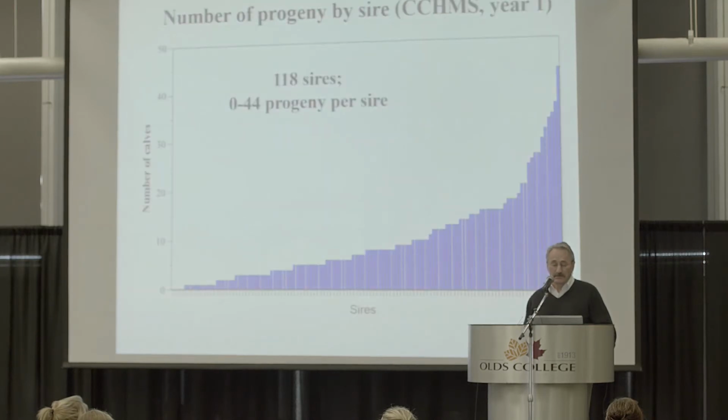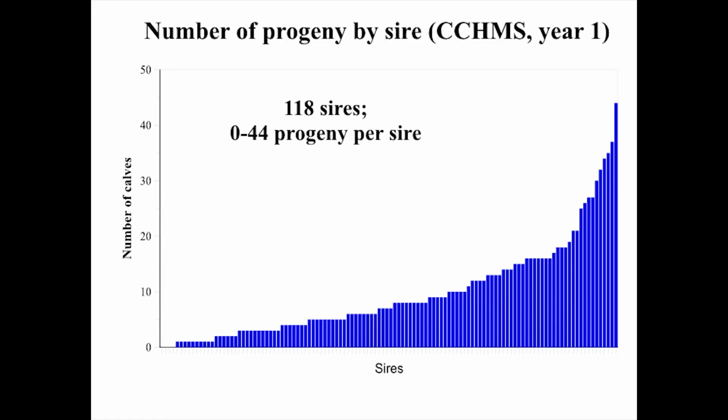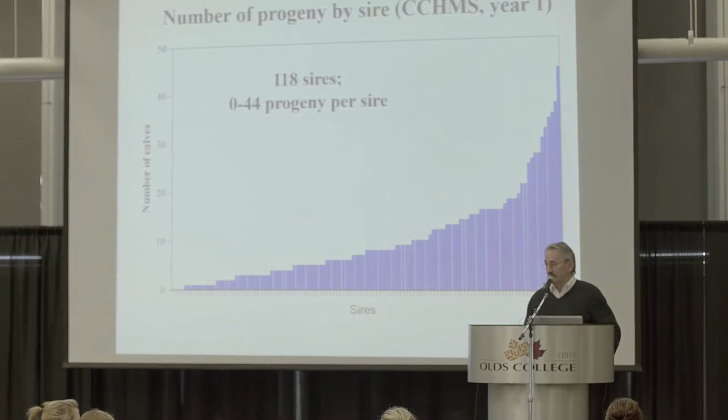And I will show you this. This comes from one of our clients, Cow-Calf Health Management Services, in which we looked at the number of progeny that about 118 sires provided. And you can see that some of those sires produced very few progeny, and some of them produced over 40. So if you're doing replacement heifer selection, you would sure want to be picking from something that was fertile. In other words, a sire that's had lots of progeny indicates to me, with no statistics or long formula, that it's probably going to produce fertile daughters and daughters that are worthwhile. So that's one of the basic things.